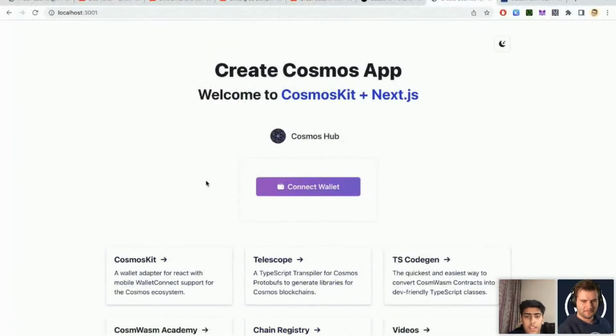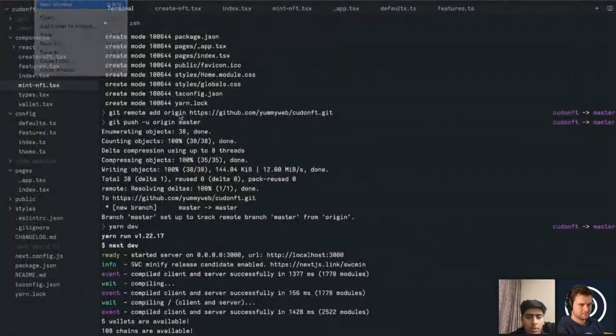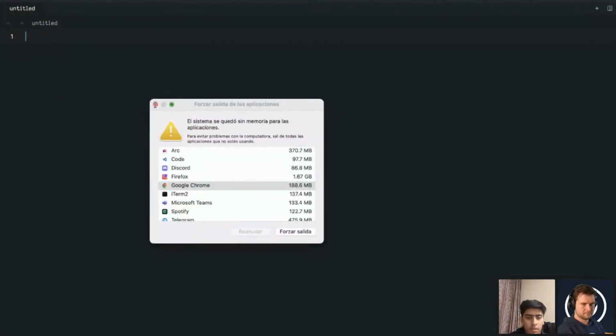This is what we have right now. This is the default Create Cosmos app. So I'm going to create a new window in my code editor. We're going to have this here, and the first thing we're going to do is, oh, that's a separate thing.